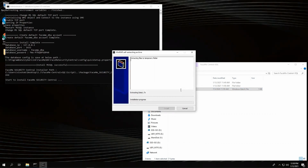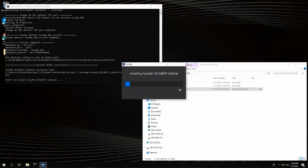It'll tell you if it's not installed on there, and then just make sure that you go to the proper website to download the installation files for the Java. Okay, we'll go ahead and continue this. It's installing the Face Me Security Central. Now remember, the Central is for the web console. Okay, so if we were to be installing this on 2 separate PCs, then this one would go on the one that has the VAS2 installed on it.